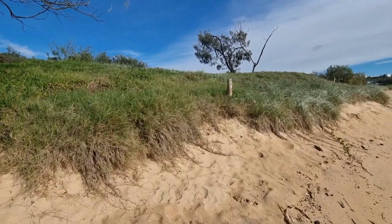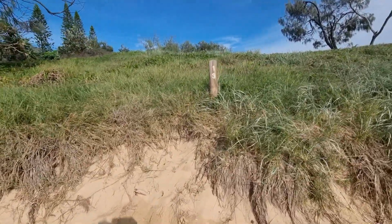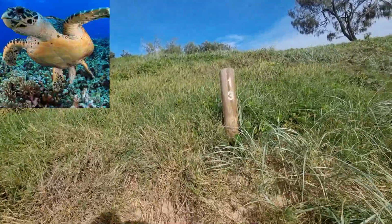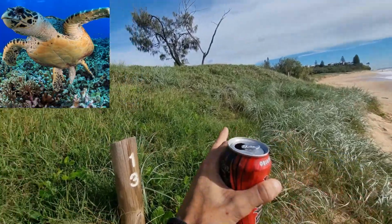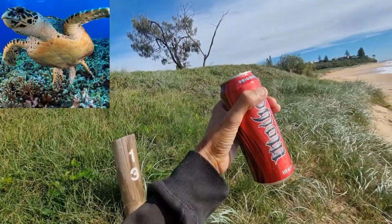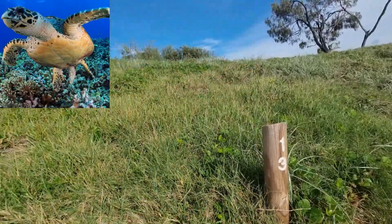So over here, this 13 marker, these are here for the turtles. Green sea turtles lay their eggs up here in the grass, and then in summer they hatch. So if we get really lucky, I might even be able to find some footprints.